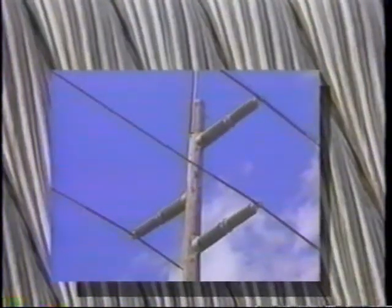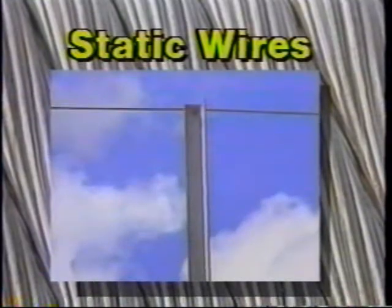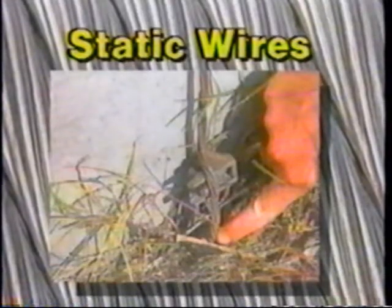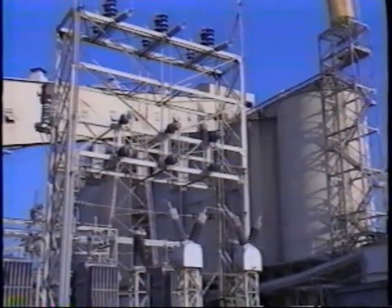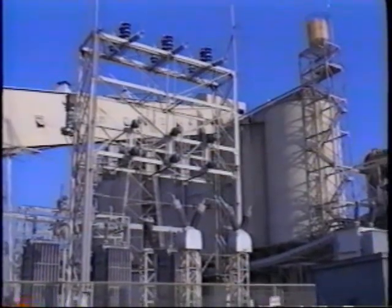The small wires at the top of the structures are called static wires or ground wires. They are not insulated and connect directly to the metal hardware on the structure and attached to the ground. Their purpose is to shield the line conductors from lightning. Once transmission lines enter a substation, voltage is changed or transformed to a lower level. This is also where circuit breakers and other protective equipment are located.